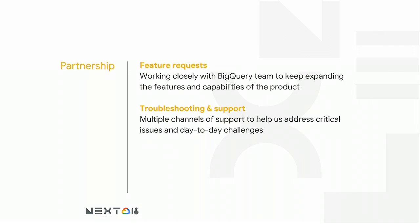Finally, we focus on building a good partnership, specifically with the Google BigQuery team, as well as with our strategic cloud engineers that work with us here at Spotify. We work with them really to help keep expanding the features and capabilities of BigQuery that you really need to be able to operate at this kind of scale.